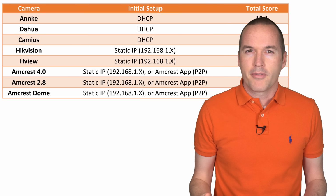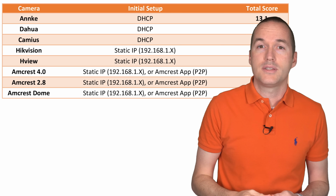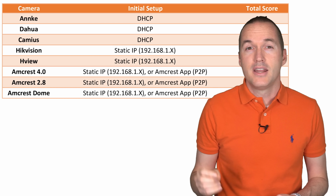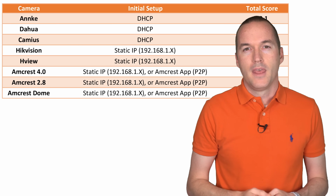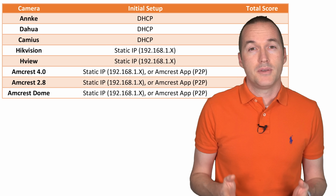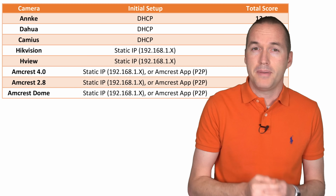The rest of the cameras come from the factory with a static IP, which means you'll need to be able to access the 192.168.1.x subnet to be able to configure them. It's not an impossible task, but it's a little bit annoying. For the Amcrest cameras, you can also set them up using the Amcrest app, which allows you to scan a QR code and access them via P2P.